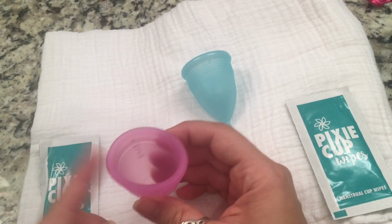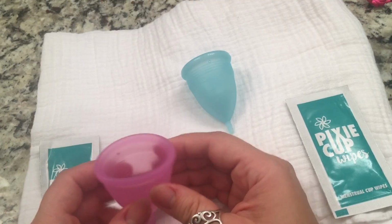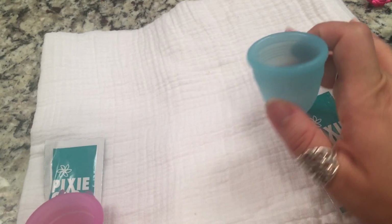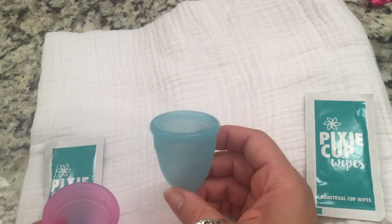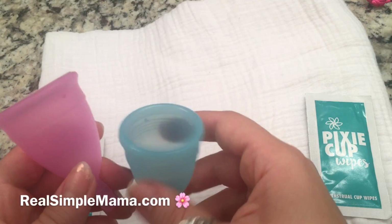I feel like this one is a little awkward for me to insert, and I feel like it's just a little bit too much material. So you can see my full review of menstrual cups and of the Pixie Cup on realsimplemama.com, and I'll update the article once I've used this one for a few months to see if I feel like there's a difference.